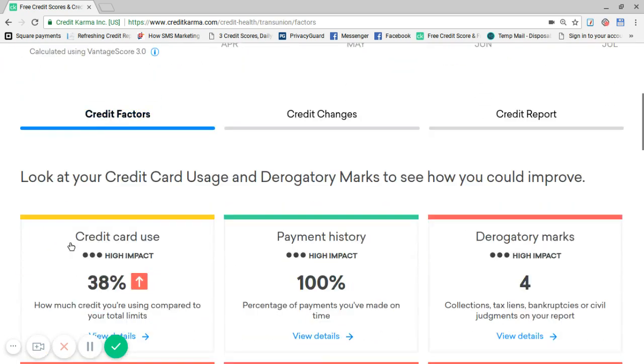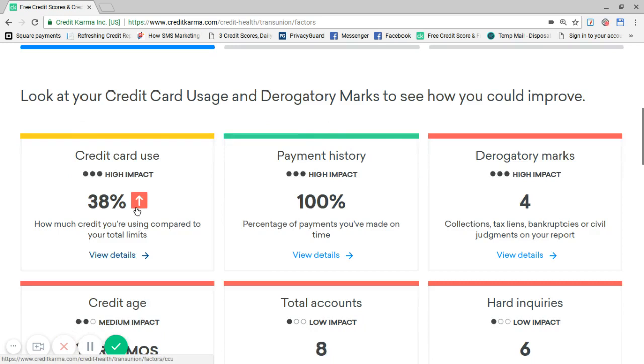You can see the credit factors here. So you can see, okay, his credit card usage went up. You see this red mark saying up. They're saying that that's a bad thing because I always tell clients to keep this number right here below 10%. If you want a really good score, keep it at 7 or 6%. Your payment history, you always want that to be 100%, but we're going to dispute the items to make sure that this gets to 100% if it's not 100%.